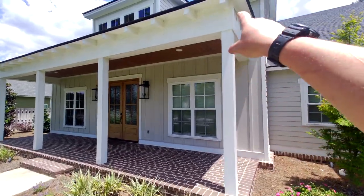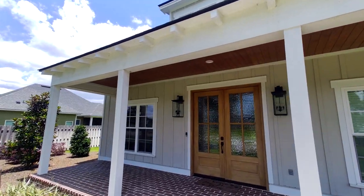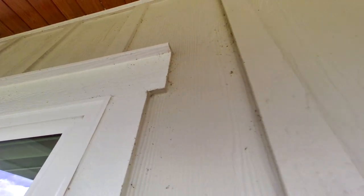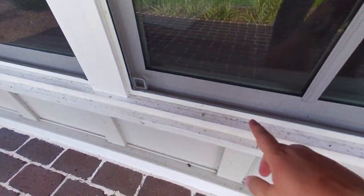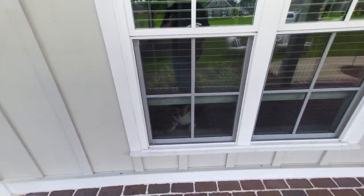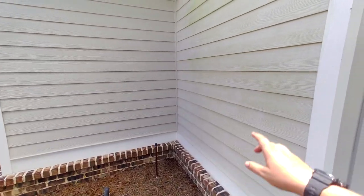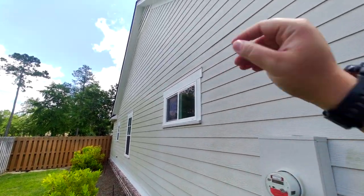There's a lot of bugs up here, and we're gonna take care of all of that. Crud, all that cobwebs, pretty typical stuff you see on most houses. The little dog tried to bite my finger through the window. There's some green. This is the north side of the house, so there's green all over here. Pretty straightforward. I'm gonna go ahead and get to soaping.